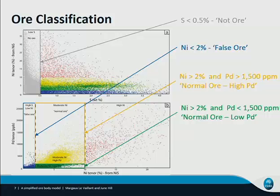And then finally, anything which had more than 10% nickel, we call the high nickel, and usually also has high PGE, so high palladium ore. So these are the different ore types that we've defined, and they match quite well with what they call the false ore, the normal ore, and the high nickel, high PGE ore.